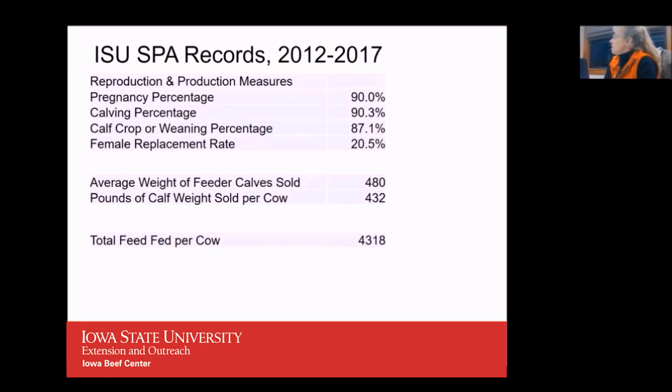Just to throw you some of the reproductive data up there, 90% pregnancy rate, that's kind of what we said our goal was, and we're hitting right at that. 90% calving rate, so we're not losing very many between preg check and calving time. Weaning rate, 87%. Replacement female rate, 20%. Why do I throw that up there? When we cull cows, we've got to replace them with females. The more we have to sell cows, the more expensive the female development is.